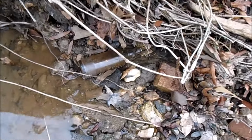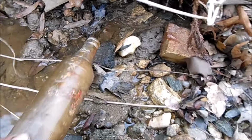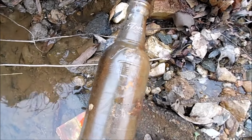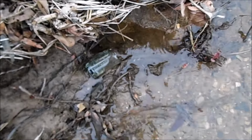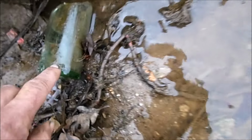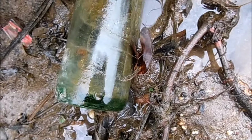There's one ACL that lost its paint, but it's almost worth keeping, but I guess I'll leave it. Okay, what do we got here? It's obviously modern. It's got this dimple in it, and it means it's from the 70s, maybe the 60s.